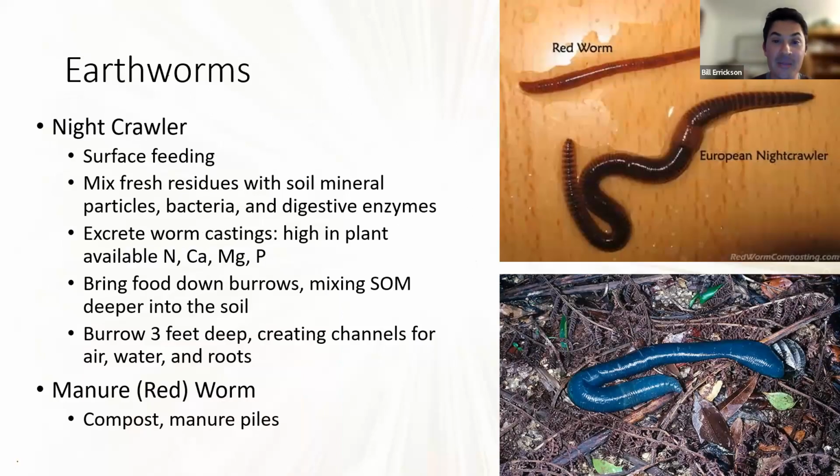Earthworms, macroorganisms, important component of the soil as well. So our night crawlers and manure worms, these are the ones that we see most commonly in the mid-Atlantic, and they're mixing residues, they're breaking down organic matter, they're excreting their worm castings that are high in plant available nitrogen, calcium, magnesium, and phosphorus. You can bring nutrients and organic matter deep into the soil, create channels for roots and water to move through.